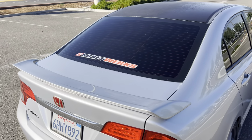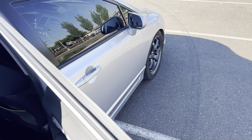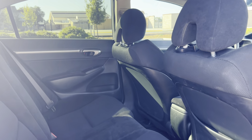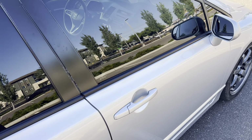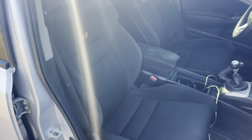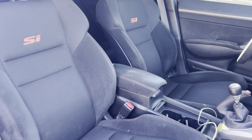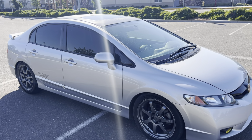My sticker I put on there. Interior is mint. Car is my daily driver. It's been my driver for the past couple of months. Sleeper status. Seats are super clean. It's 110 degrees here in California, so I'm gonna make this video quick.